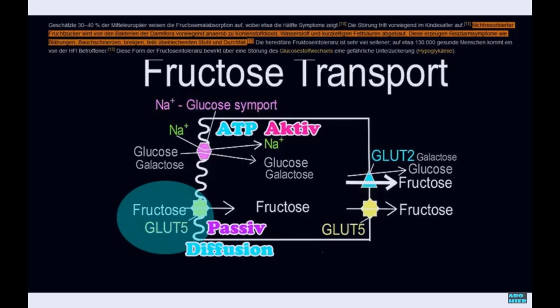Then bananas also have an equal amount of fructose and glucose, and the papaya has about 3 times the amount of glucose compared to fructose. So I suggest that you make your own research. It's very simple. You go on Chronometer, you put in 1 kilo or 100 grams of your desired fruit, and then you check the carbohydrate section and you look in the sugar section, what is the ratio. Oh, and not to forget dates and figs, also very ideal 1-to-1 ratio, so very recommendable.